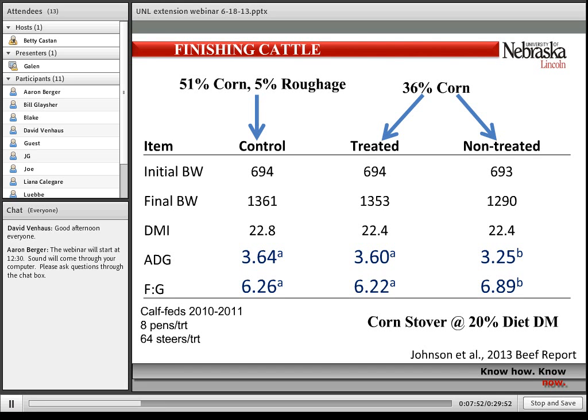Okay, so I'm going to go through some trials as examples of work we've done and highlight the responses, and then summarize this at the end. So to start with, we're talking about finishing cattle. All of these first studies are in finishing cattle. This one was reported in our 2013 Nebraska Beef Report. The control diet has 51% corn and 5% stalks, which would be very typical of many finishing diets, and has 40% wet distillers grains included in the diet.